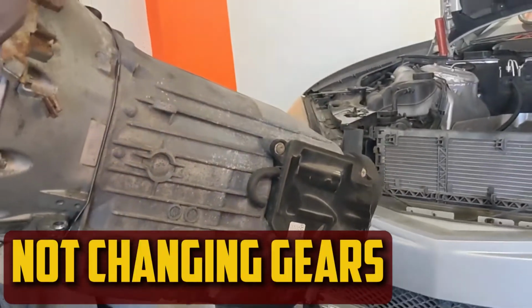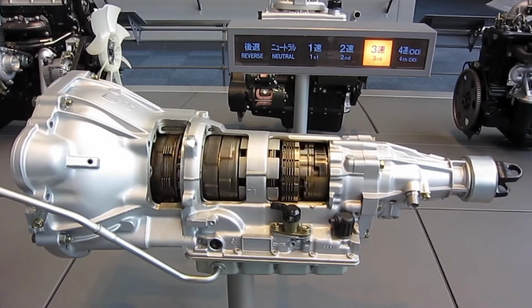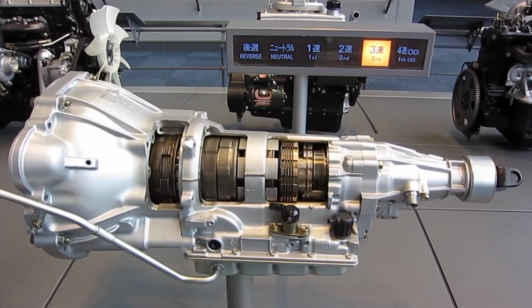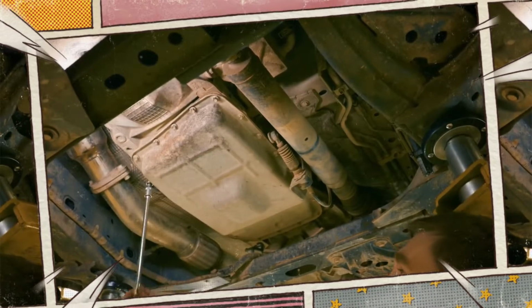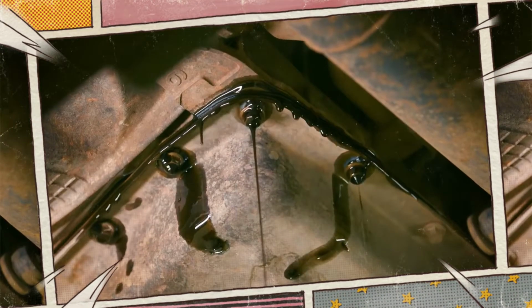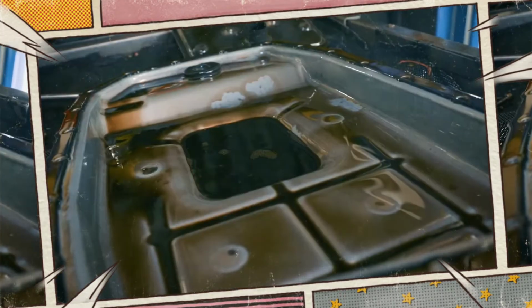Not changing gears. Similar to the section on wrong gear change, if your car isn't shifting gears when it should, it may be a sign that your valve body is malfunctioning. If you have owned or driven the vehicle for a long time and have become familiar with its daily operation, this type of defect is typically the most obvious.